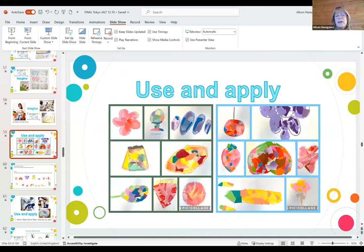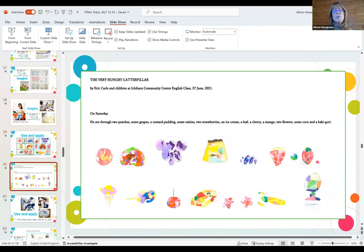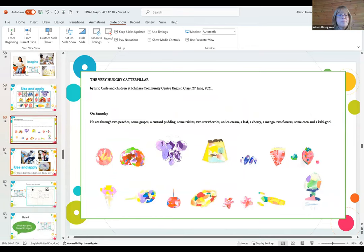We can use and apply different art creating techniques. This is a class using Eric Carle's way of using paper and collage, and the students created their own food items, which we collaboratively added to here and created our own Saturday page. So this is a collaborative project between all the members of the class to create our own Saturday page for the Very Hungry Caterpillar. Here, the caterpillar was in Japan, so he was eating through Japanese things as opposed to the Western style things that are in the original book.